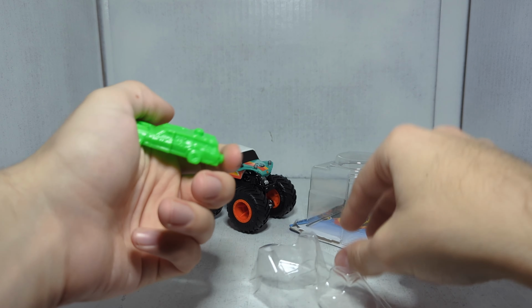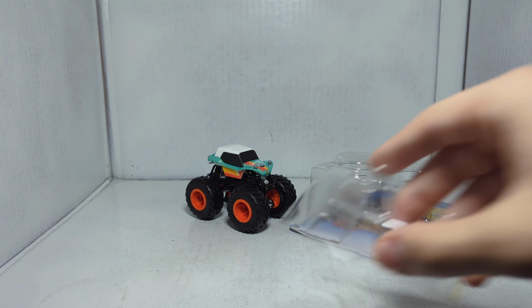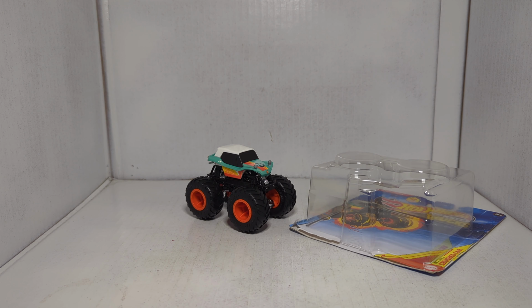Here we go. We got a green Cruise Bruiser as our crush car. Okay. Alrighty. Let's go ahead and do this here. So here is the Myers Manx.